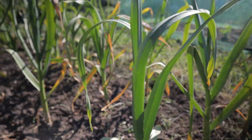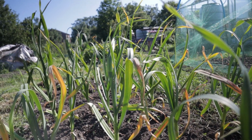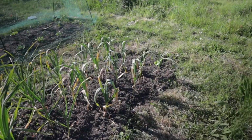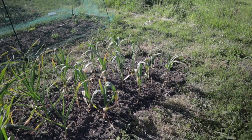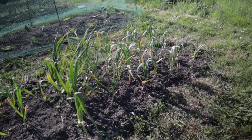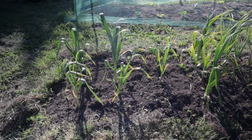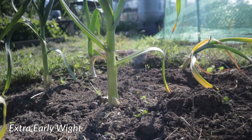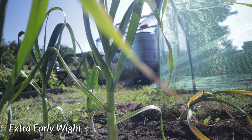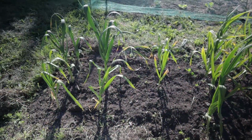It's sort of a mixed success. The garlic is still very small, but one of the reasons for that is that these went in quite late. I think this was November, so I was really kind of cutting it fine with when they went in, just enough time to establish before the cold of the winter set in. And over on the left, we've got some extra early white, I think these are. And there was a real mix-up with these. I planted these in January because the website had mislabeled them when they were meant to go in.